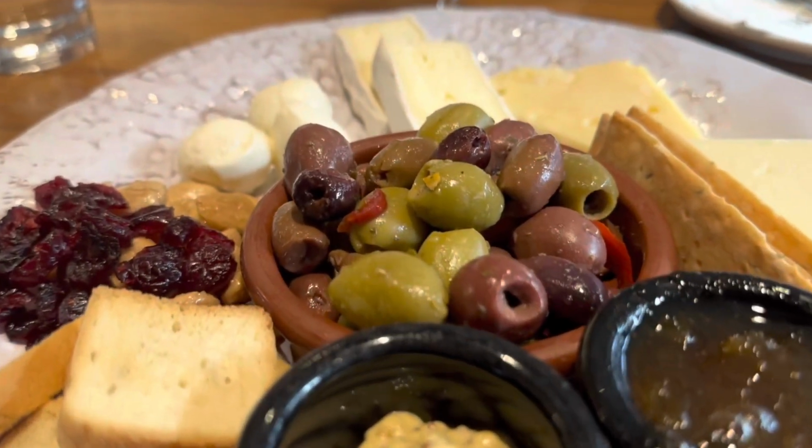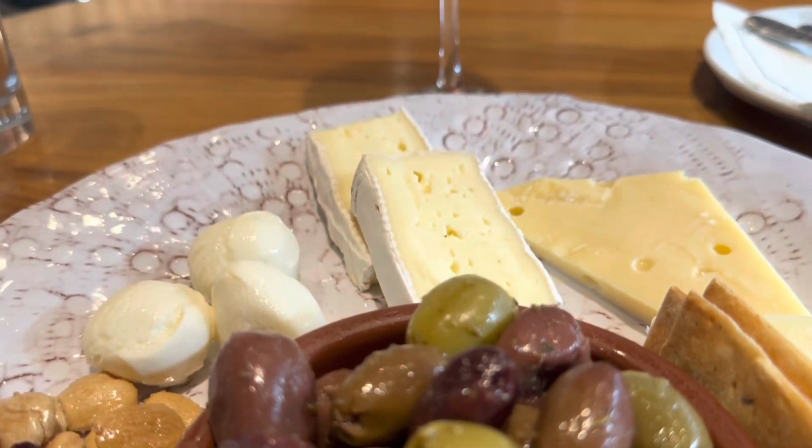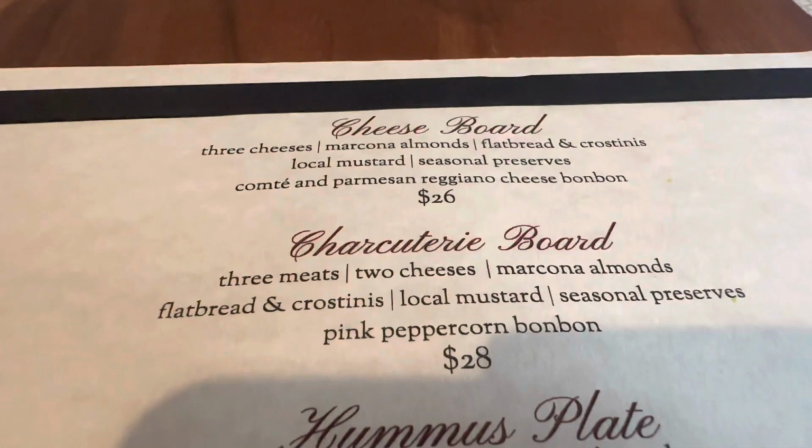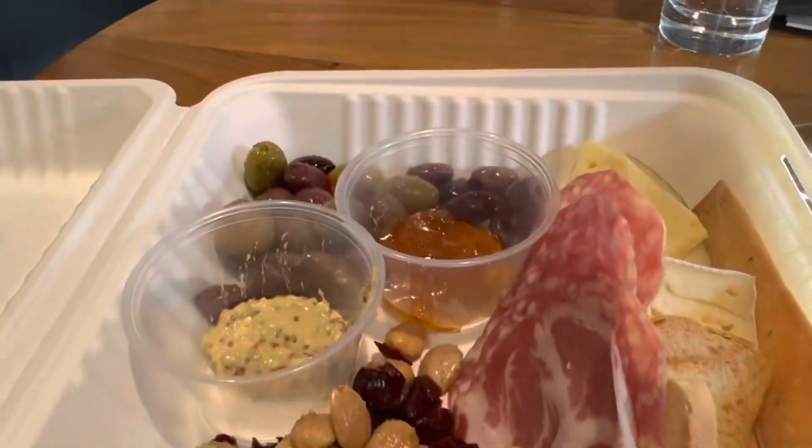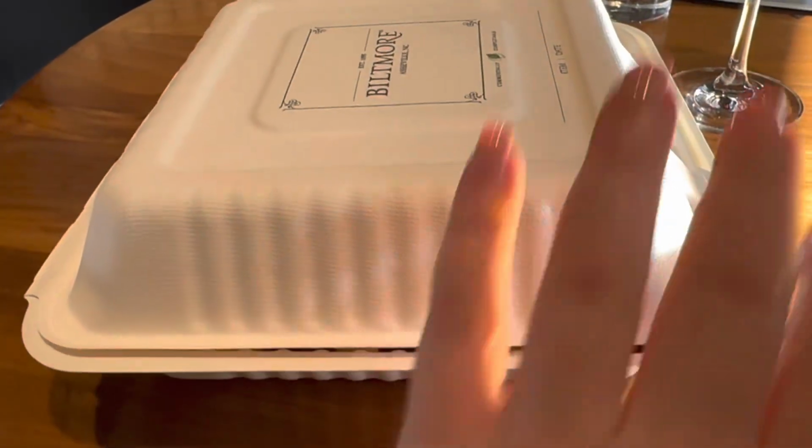Well, I personally love the wine shop. I do need to let you know that it has a limited menu of cheese, hummus, and charcuterie boards, as well as some snack options. The plates are really big, so large in fact that I had more than plenty to box up and take back to my room with me.